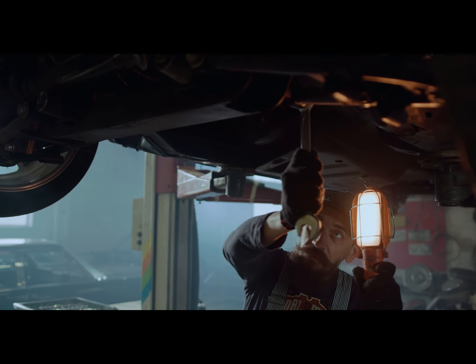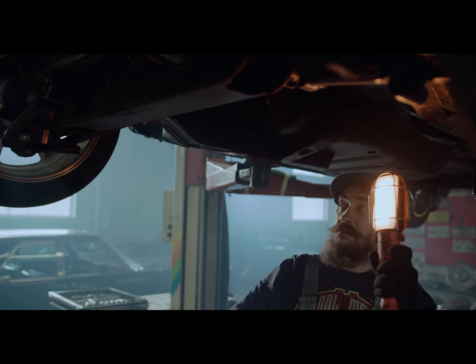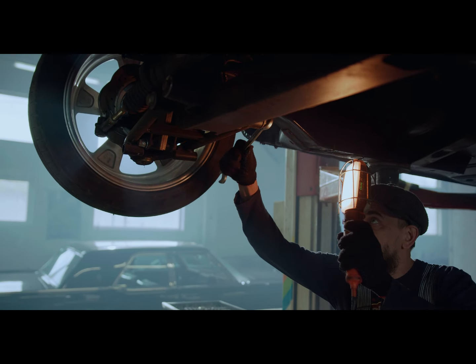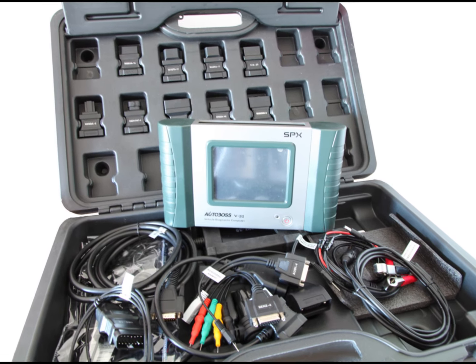Start with a visual inspection of the sensor and its wiring. Look for any obvious signs of damage, corrosion, or loose connections that could affect the sensor's performance. Step 2. Use a diagnostic scanner. Next, use a diagnostic scanner to read any error codes from your vehicle's computer. Codes P0112 and P0113 are often related to IAT sensor issues. These codes can help pinpoint the problem.